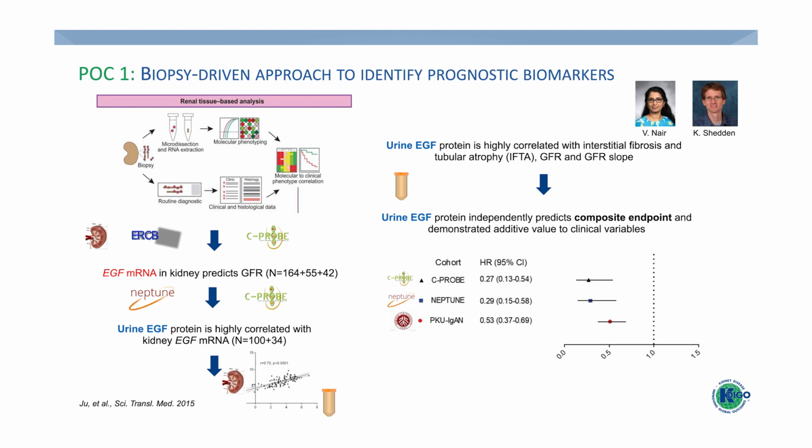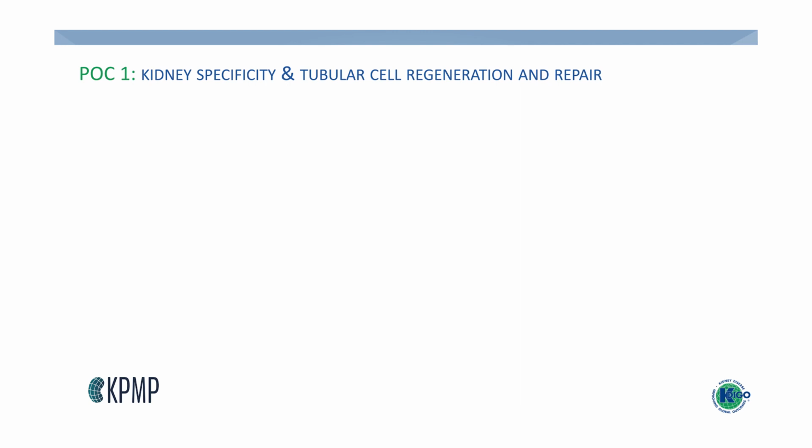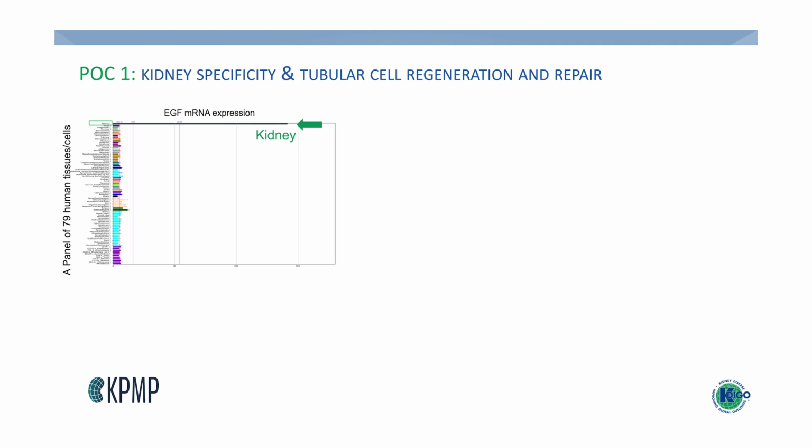As you can see in 3 independent cohorts, a low level of EGF is associated with increased risk of kidney progression. Three characteristics of EGF make it a good prognostic marker. First, kidney specificity. EGF is only expressed in the kidney out of a panel of 79 human tissues and cells. That tells us the urine level of EGF is really a production from the kidney alone.